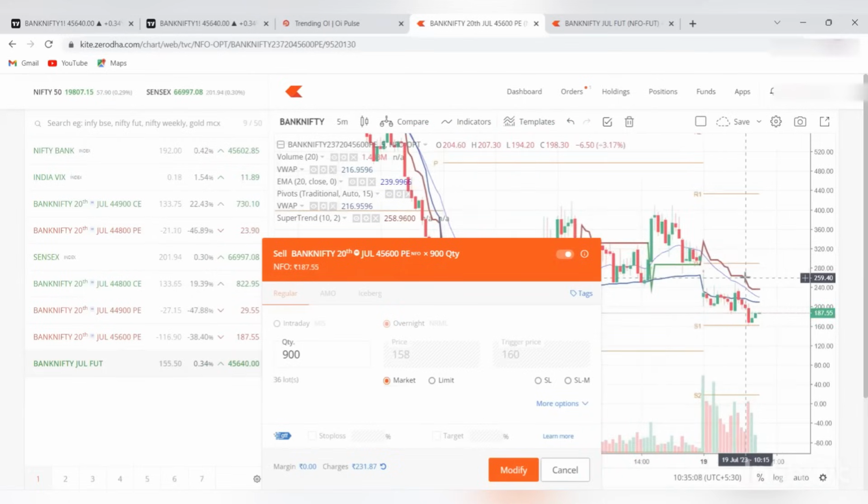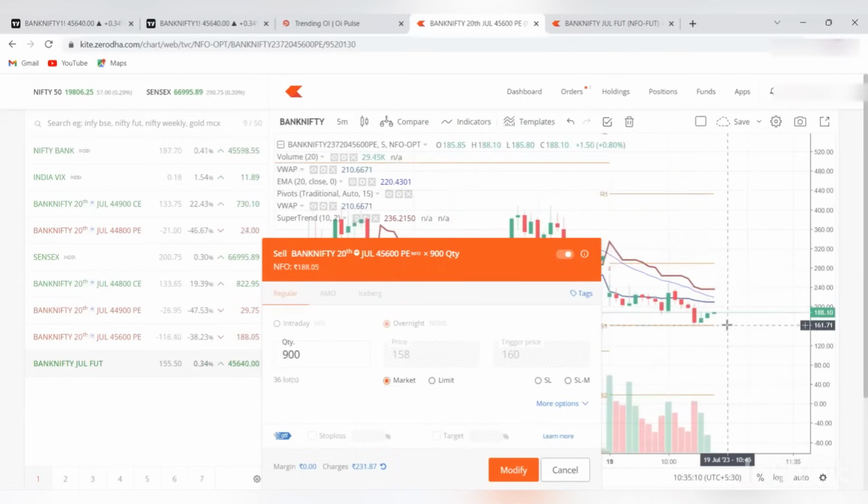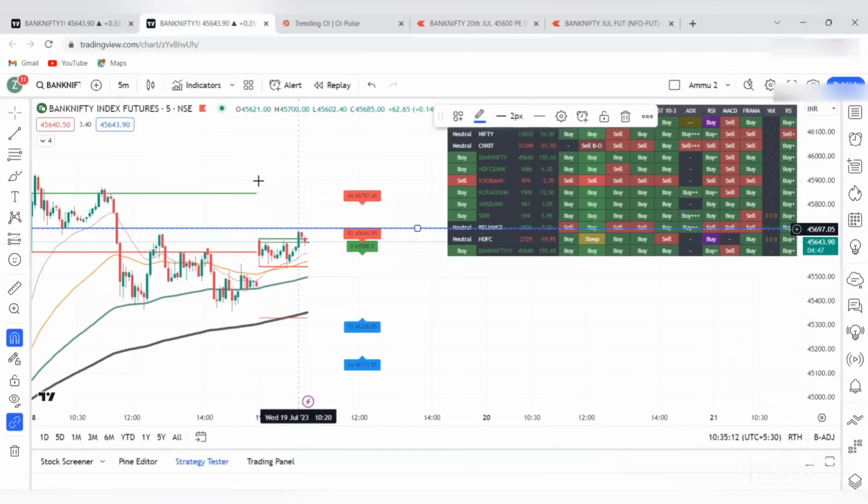That's why I kept that stop loss in the system, because from here again, if they break this high, this can give a very good move till this level. Now let's see if it is coming to the 20 MA. There is a probability that it can come to the 20 MA.